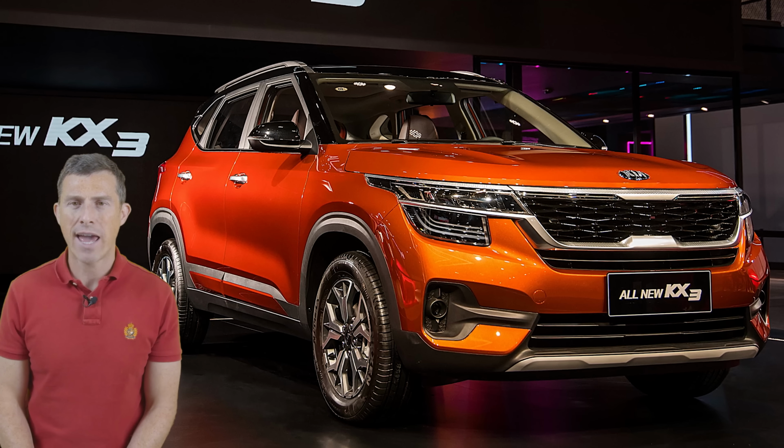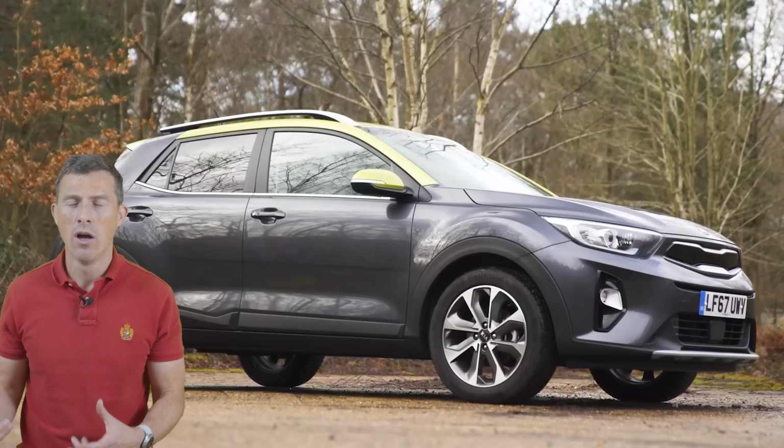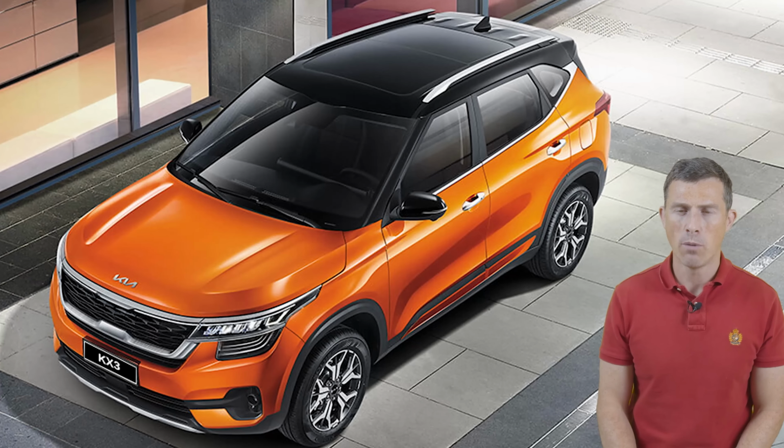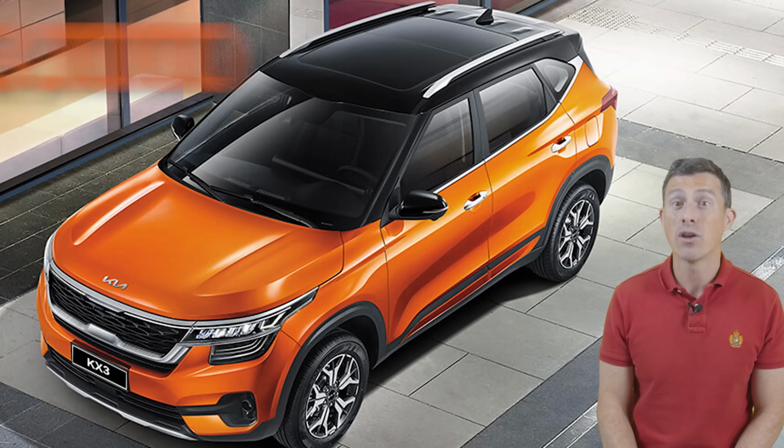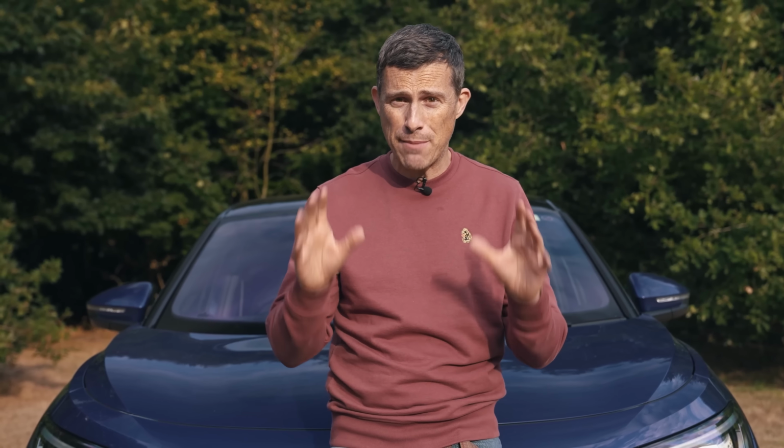Finally from Kia we have the KX3, which is a similar kind of car to the Stonic that we get in Europe, and it's powered by a 1.5 litre petrol engine, just like the petrol version of the K3. It starts from £13,000.